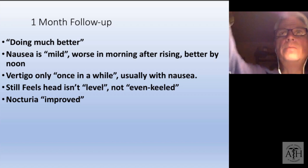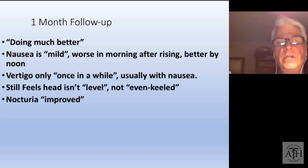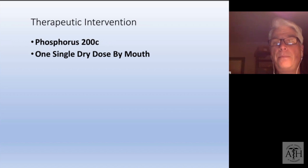In the one month follow-up, he said he was doing much better. His nausea at this stage was mild. It was worse in the morning after rising and better by noon. His vertigo was only once in a while, usually with nausea. He still feels his head isn't level. He's not even keeled, but his nocturia has improved. At that point, he received phosphorus 200C, and this was based on constitutional symptoms.